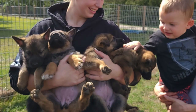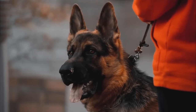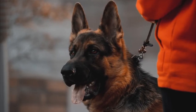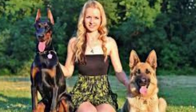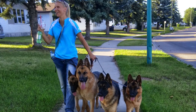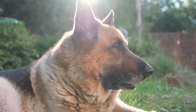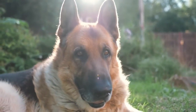Number 3. If you don't socialize your German Shepherd, they can become stuck in their own territory, become very protective of their own areas, and have a hard time socializing later in life. Take them everywhere and expose them to as many people as possible, because German Shepherds love people and they love their owner. Once they see their owner is okay with other people and having fun, German Shepherds are outstanding, and this is something you should do if you own one.